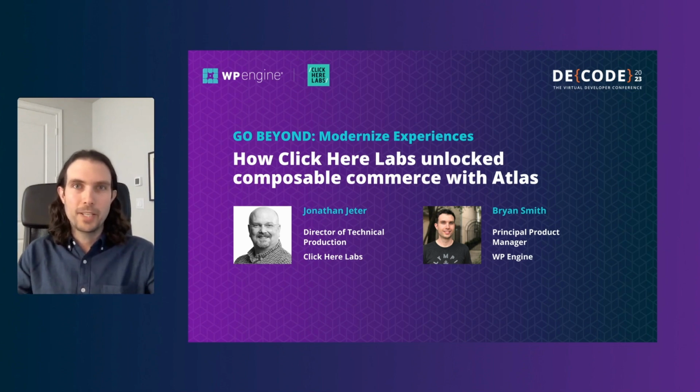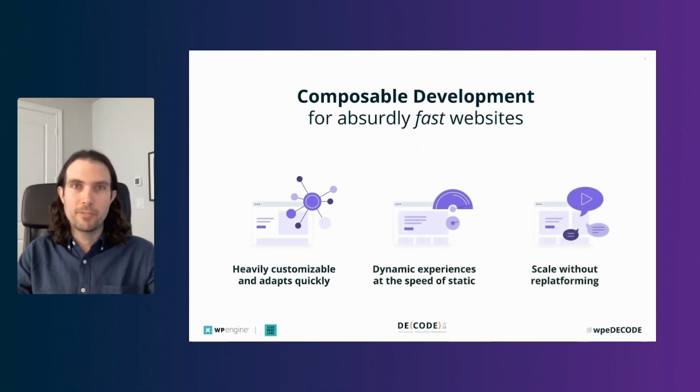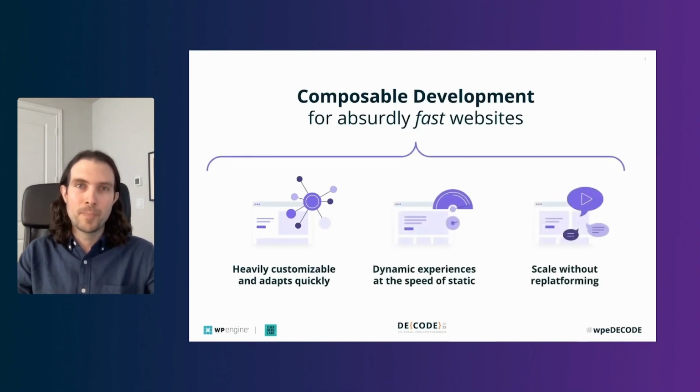We'll get more into that case study in just a minute, but before we do, I'd like to talk a bit just about the state of the market with composable development. So composable and headless, we're using them kind of interchangeably here. Headless often implies composable. And it's not just because these sites are so performant that the demand for them is growing. They're heavily customizable and they can quickly adapt to a changing technology landscape, as well as an ever-changing business environment where your business outcomes may change frequently.